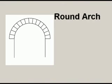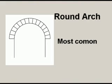As we can see, this is a round arch. This arch was probably the most common out of the two arches. It was mainly used in buildings and hallways.